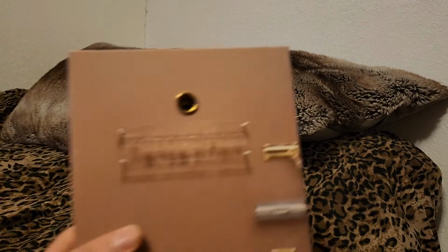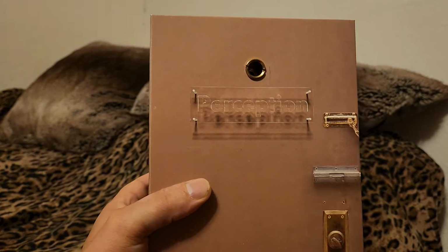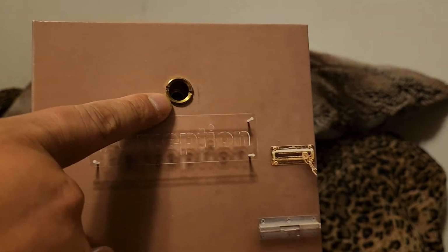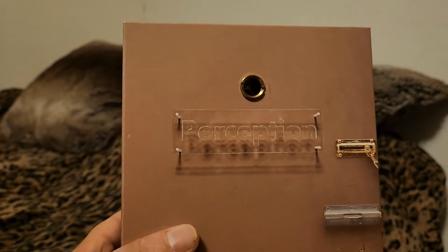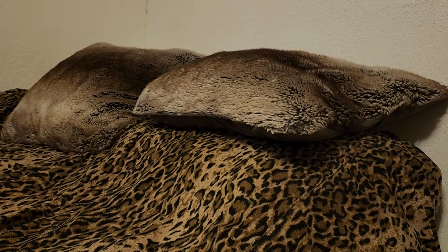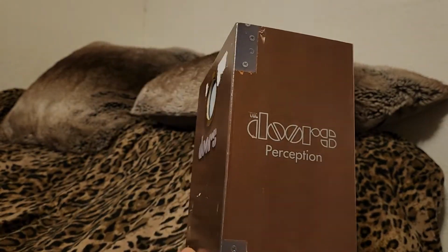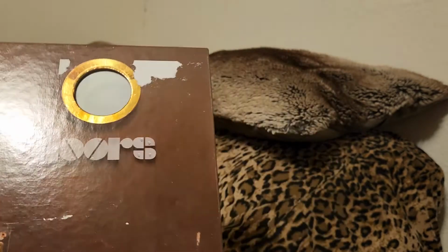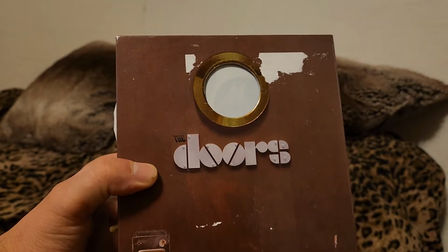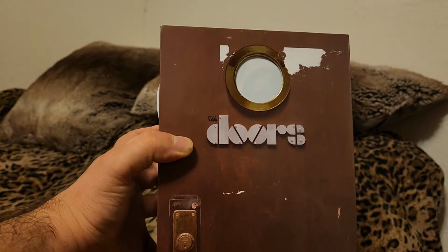So here we get the Doors Perception box set, the original one that came out in 2007, I believe. You got the peephole here, and if you look into it, you can see images of the Doors, which you can turn with a wheel back here. Unfortunately, there's the side there. It has simulated damage, like you'd see on a door near the hinges. And unfortunately, there's some new damage here that I discovered. Something was stuck to it, but I've had this set for a while. It was bound to happen.